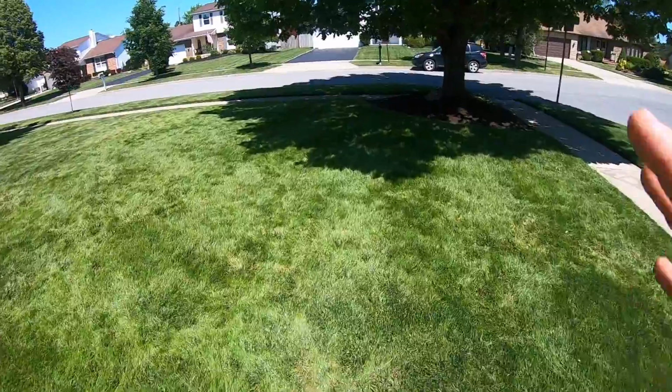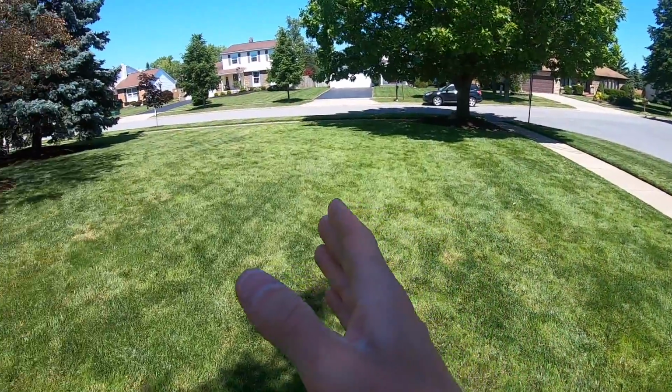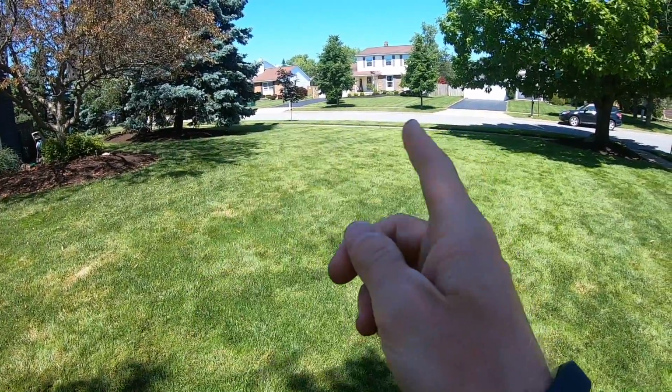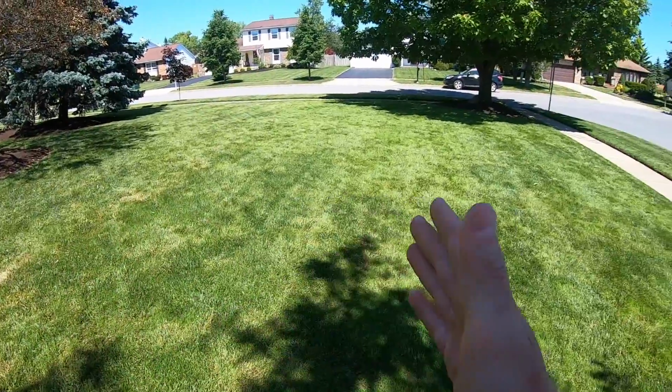Here is tip number 1. Grubs typically avoid shady areas. Looking around my lawn, you can see that sunlight hits about 90% of it. Any little shaded areas, those aren't shady all day long. The sunlight still hits those areas throughout the day. So you can see that that's a lot of turf to defend.